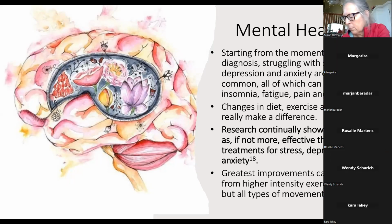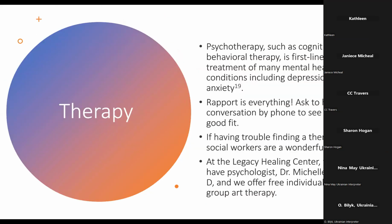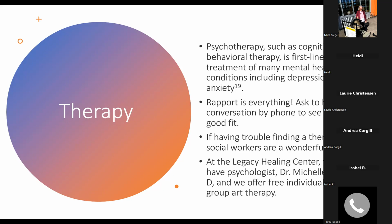When it comes to the biggest improvements with exercise, they've been found with higher intensities, but all levels of movement help. Patients need to meet their body where they are and not do too much too fast. But the big message here is just that exercise makes a difference. When we're talking about treating mood changes, psychotherapy such as cognitive behavioral therapy is also first line for treating mental health conditions like depression and anxiety.